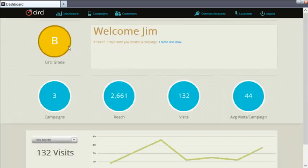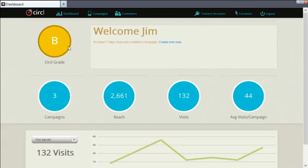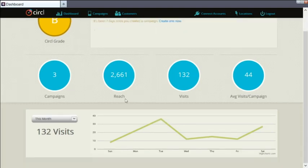And now he looks at his stats. So he's run 3 campaigns. He can reach 2,661 customers with every campaign. And every campaign that he launches gets him about 44 customers on average. At the bottom, he sees a very cool graph. This tells him when customers actually came and visited his business. So he notices that Tuesday tends to be his best day.